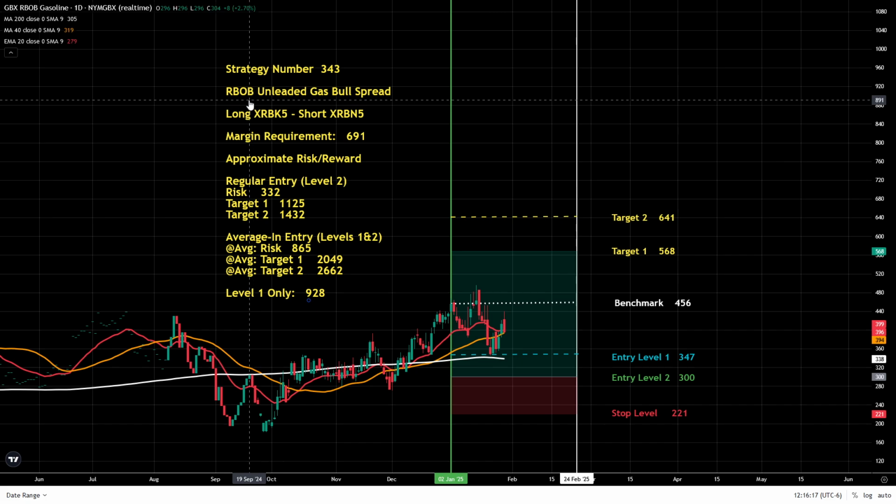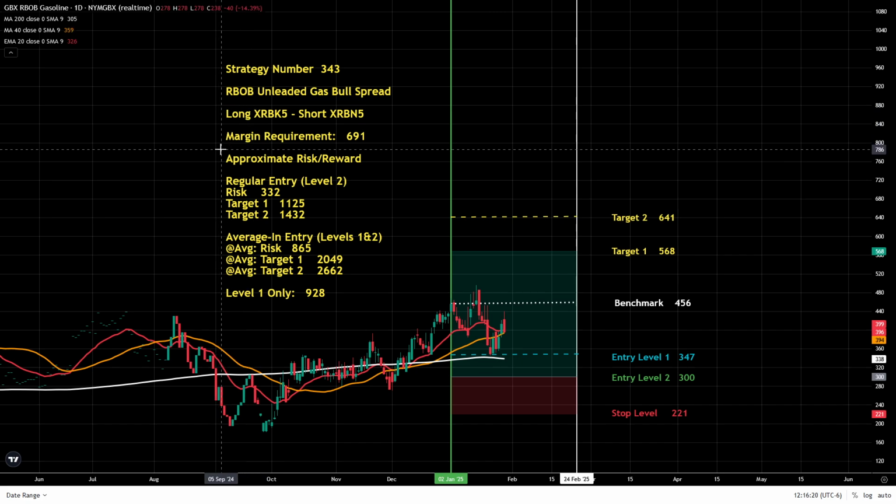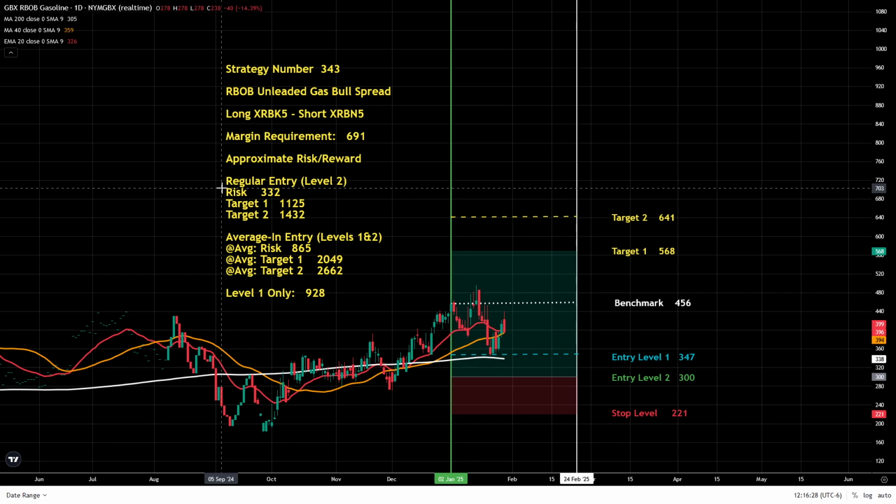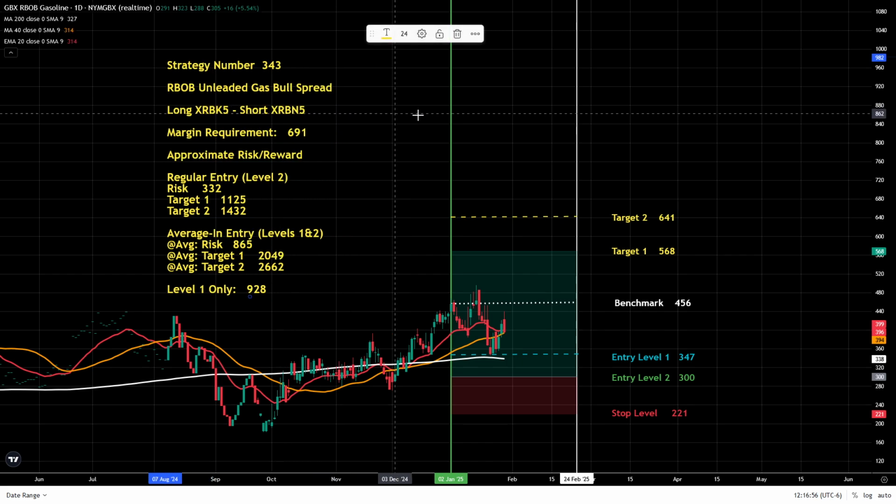Bull spread in the RBOB unleaded gas, long May, short July, margin requirement just shy of $700. Risk reward profiles: regular entry, more conservative, waiting to get in down at level 2, risking 332 to either make 1125 or 1432. And the way the math worked out, if you're an average-in trader looking to get in at both levels, and you do get in at both levels, the risk would be 865 per two lot that you average into, to either make 2049 or 2662. And if all you do is get level 1, and then it rallies up to the first target, the gain would be about 900 bucks. So that's the risk reward profile.